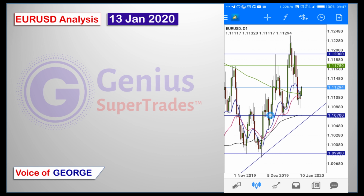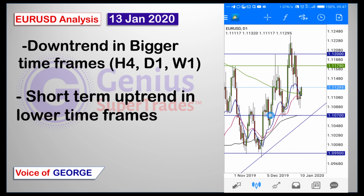EURUSD is trending higher in the short term. Although the bigger time frames show that we have a dominant downtrend, looking at what is happening right now, we have a short-term uptrend. How do you determine the short-term uptrend?